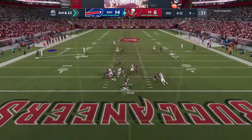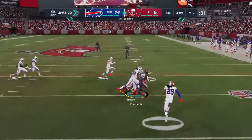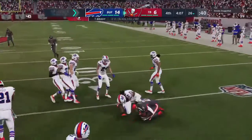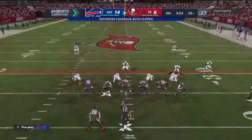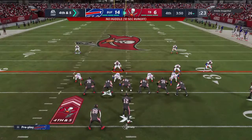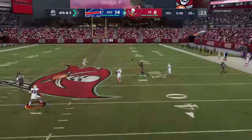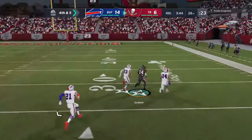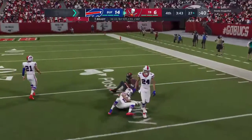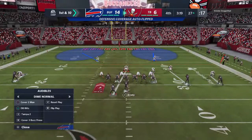On 3rd and long, it's Brady. That's to his running back, Leonard Fournette. And he's able to get up here to the 26. He'll get 17 back there, but it'll still lead to a 4th down. It's 4th down. They'll go for it. It's Brady. Open man is Godwin. It's complete. And they finally do get him, but not before he reaches the 27.